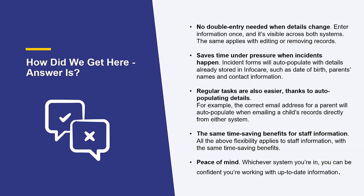because of course we are under pressure when incidents happen, and it's making those regular tasks that we need to do every day easier. I like to call that admin simplification. We're saving time for our staff as well if they're logging injuries and incidents at the same time. And of course, wrapping that all up, we're giving you peace of mind because whichever system you're in, you're confident that it's the same information that you're working with and you've got that information at your fingertips as well.